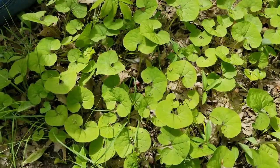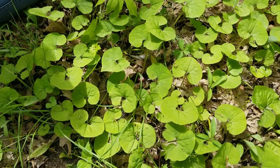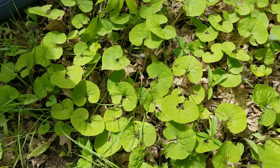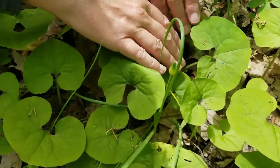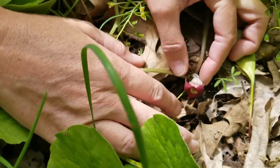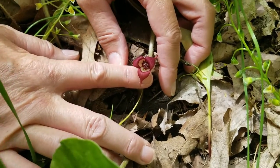Here we have some pretty heart-shaped leaves. This is wild ginger. Wild ginger is flowering right now. In order to find the flowers, you've got to get low to the ground, look underneath the leaves, and voila, there is the purple maroon flower.